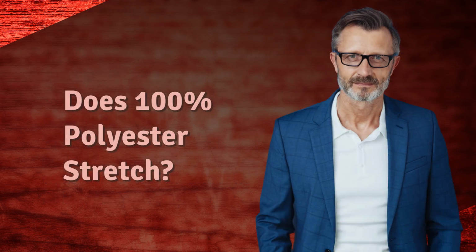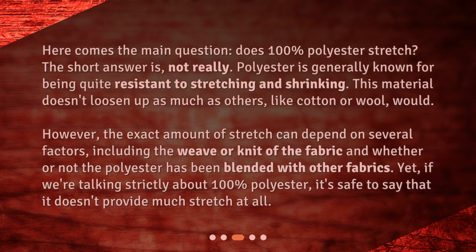Does 100% polyester stretch? Here comes the main question: does 100% polyester stretch? The short answer is, not really. Polyester is generally known for being quite resistant to stretching and shrinking. This material doesn't loosen up as much as others, like cotton or wool, would.